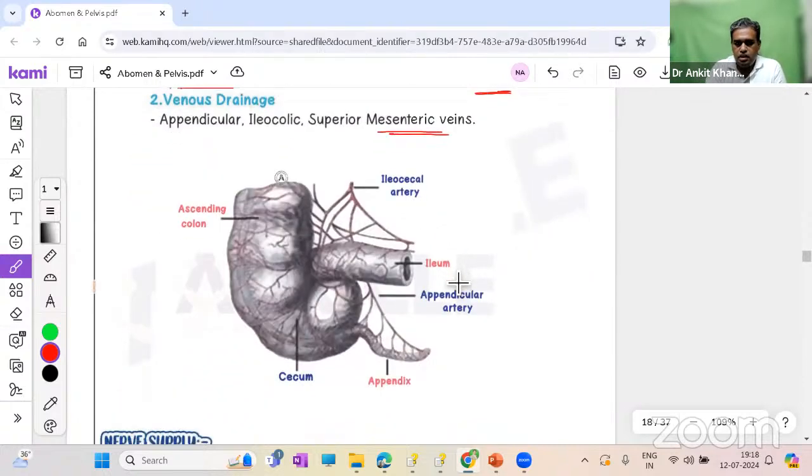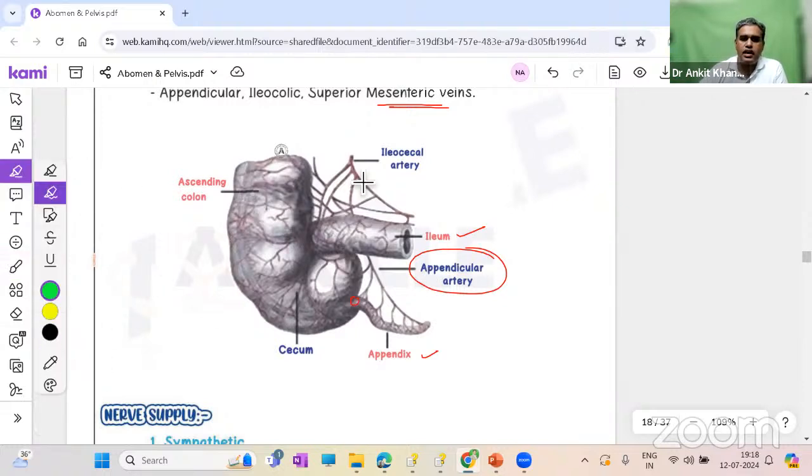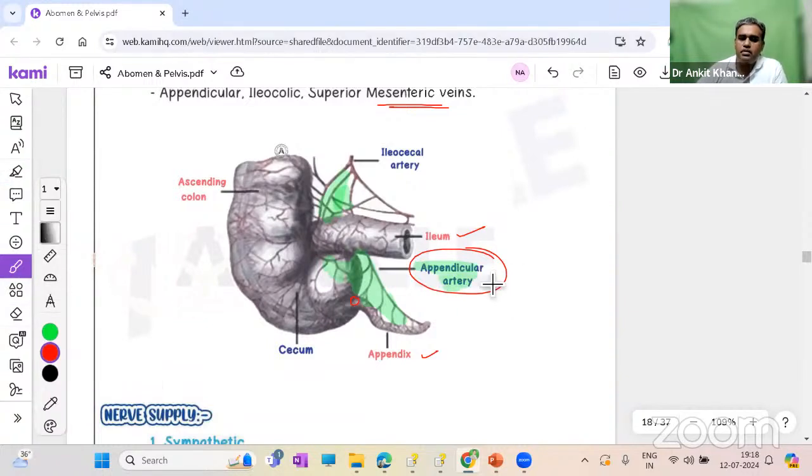Okay. Now here we can see this is the ileum, that is the appendix, that is the base of the appendix, and this is the appendicular artery. And this whole, if I may use a highlighter, is your mesoappendix. This is the mesoappendix over here. You can see the ileocolic artery is giving off the appendicular artery. One more additional point: this artery is basically a sort of end artery, and there are very few collaterals over here.